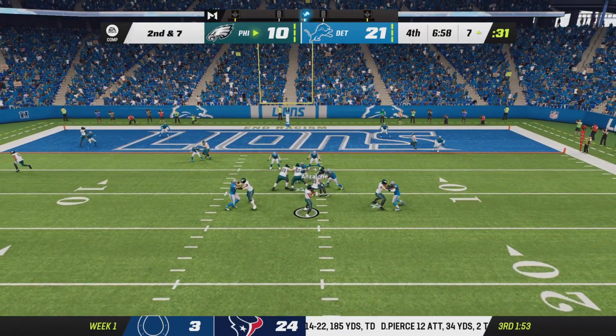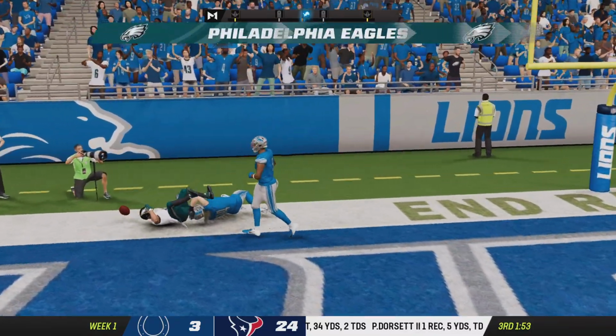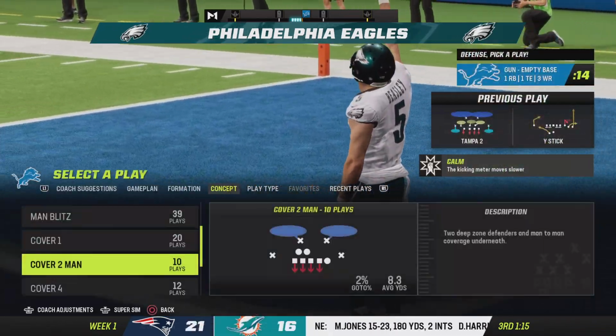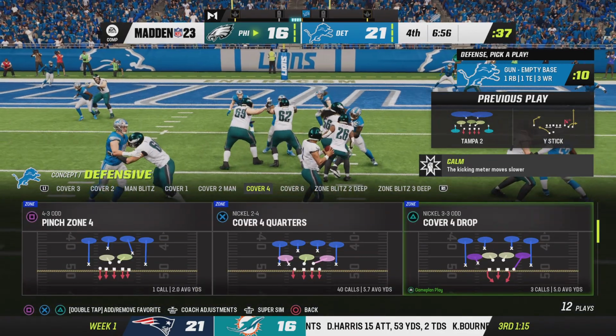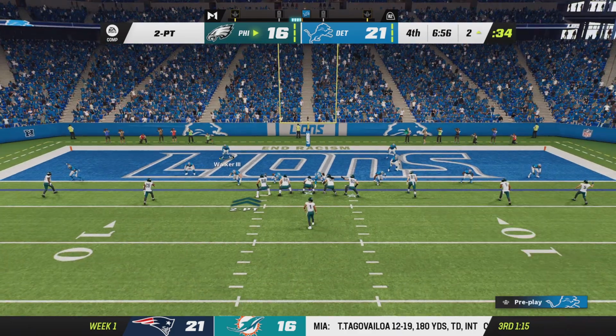On 2nd and 7, Hurts. And this is caught. Touchdown, Philadelphia. Cole Beasley, a 7-yard touchdown grab. And the Eagles have made it a 1-score game again here in the 4th.